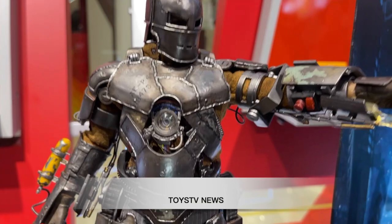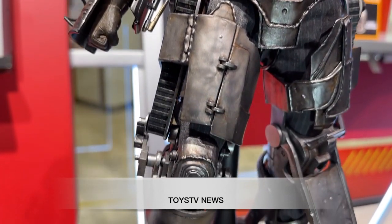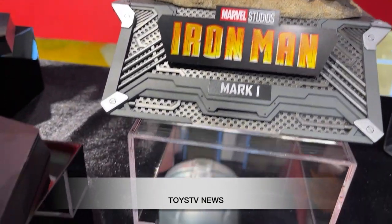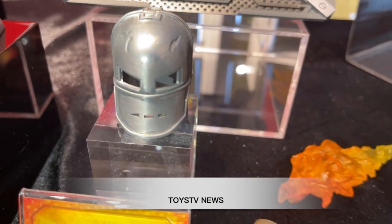And this could be the only second Mark 1 being released from Hot Toys, I think. In my opinion, I remember only one Mark 1 being released by Hot Toys many years ago, and this one is a die-cast version. And this is an extra helmet. It will be included in the exclusive selling in this summer showcase.